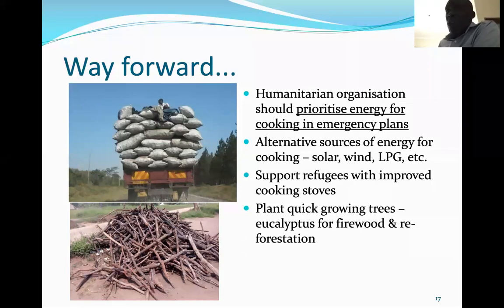The few humanitarian organizations that we have met in the camps say they are looking for alternative sources of energy, but nobody is clearly able to tell you what these alternative sources of energy are. It's like everybody does not know what to do next. You see, they supply stoves, but the improved stoves still depend on the same firewood, the same charcoal. There's also a suggestion that they need to supply the refugees with fast-growing trees like eucalyptus, which can mature in maybe 2 to 3 years, and then they can cut them for firewood. But this seems to be taking long to be implemented.